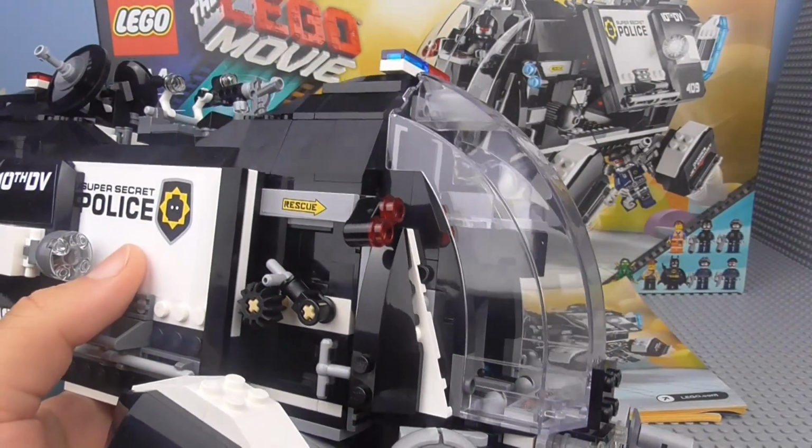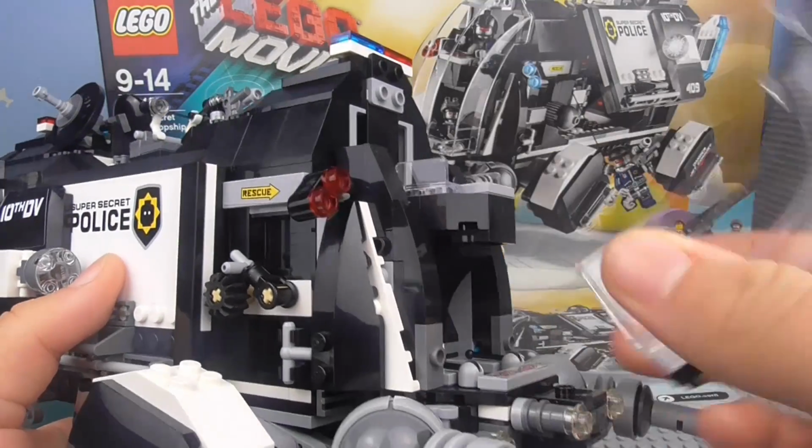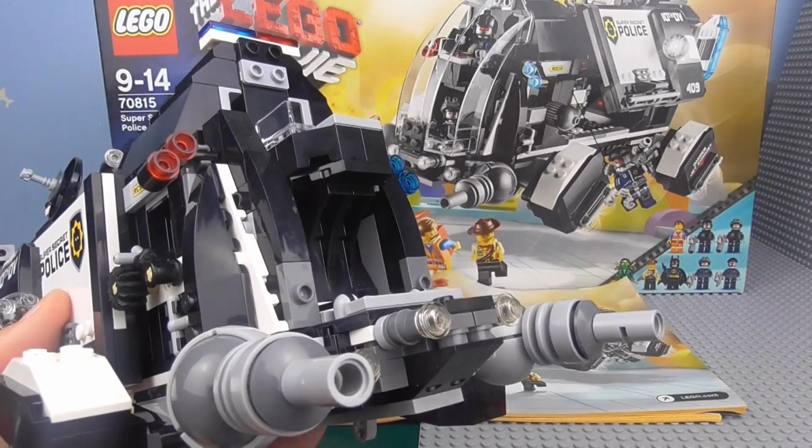This cockpit, actually, funny enough, it's a long time since we've seen this. It just comes off, like it doesn't bend down or up or anything like that. I don't particularly mind it, I guess.